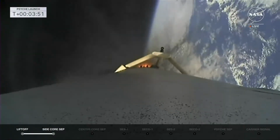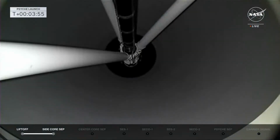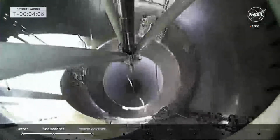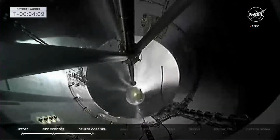There we see a shot inside the booster. There you have MECO. Main engine cutoff. Stage separation confirmed. And there it goes. You're looking at the second stage in front of you, lighting up its MVAC engine. MVAC ignition.